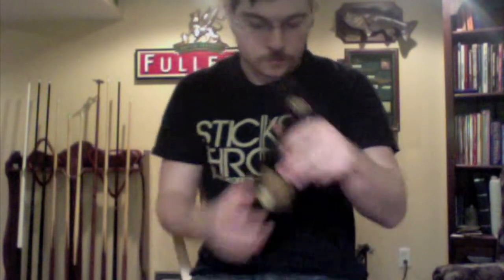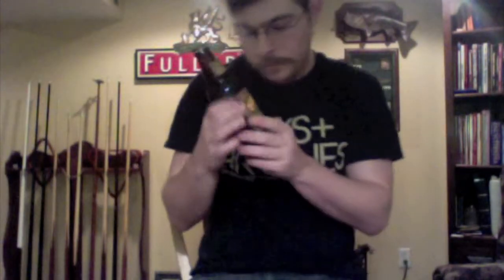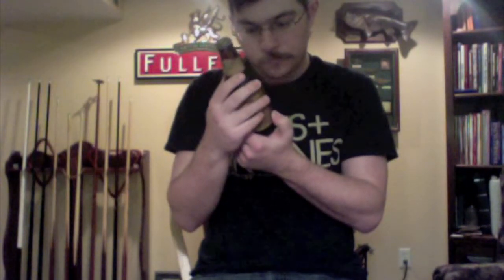Massachusetts Beer Review number 9. Wanted to get to this beer for a while. Don't know why it's taken this long. But this one is out of Sierra Nevada Brewing. You can see that, the Sierra Nevada Porter. It's an American porter, 5.6 alcohol by volume.